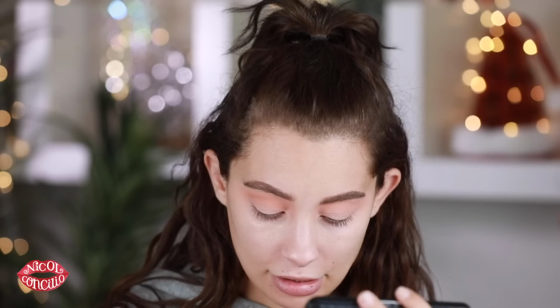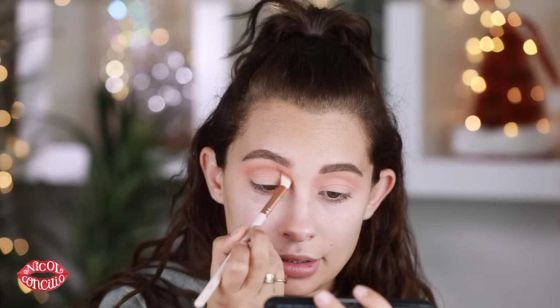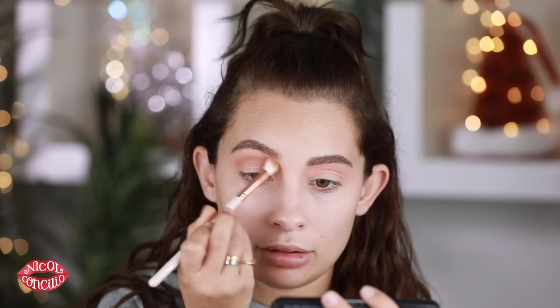There we go. Now you can start to see some of the colors I'm using. Sorry, it wasn't translating well. And I'm just soft glamming it up here.